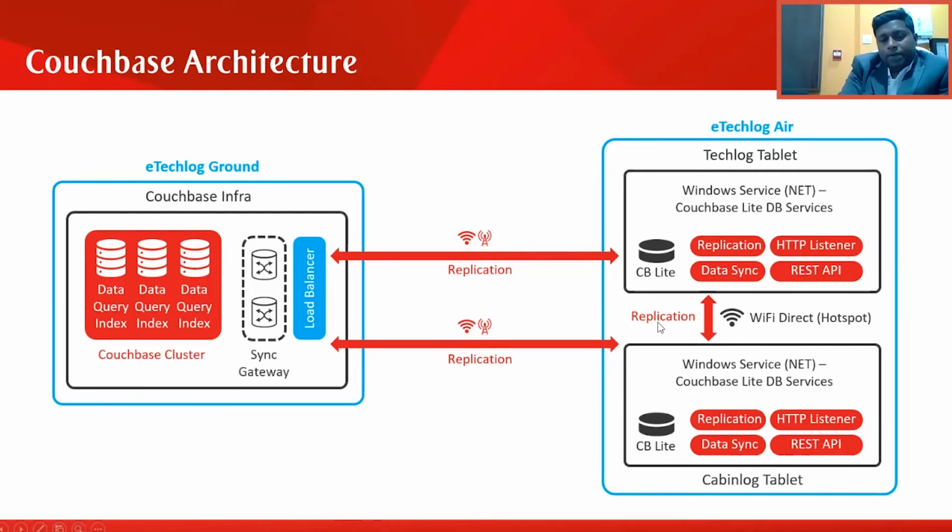And between the tablets, we are establishing peer-to-peer data sync or replication between these two Couchbase Lite instances. This ensures high resiliency because we have two different instances with the data synced between two tablets, and also ensures that a disaster recovery mechanism is established in this setup. From here, Melinda will take you through the features that we have used in Couchbase and walk you through how we have built a disaster recovery system and a highly resilient database in air using Couchbase Lite.